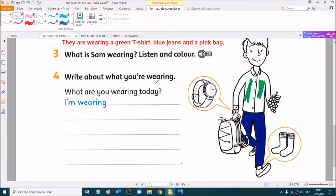Excellent. And what about his shoes? What about his shoes? What color are they? Yes, they are brown. Brown. Excellent. And what about his socks? What color are his socks? Yes, very good. Yellow.